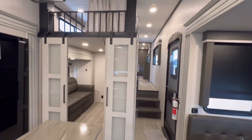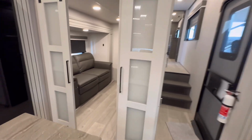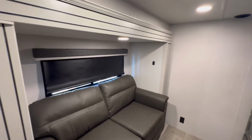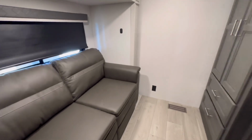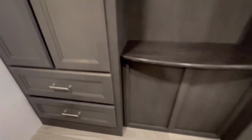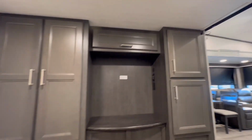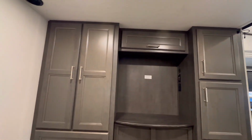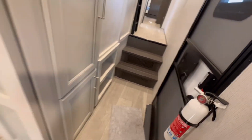Mid bunk. I love this new design. So this sofa does convert into a bed, and directly across, you got yourself a little computer desk, or put a TV. Look at the storage all over. Love it. Let's keep going.